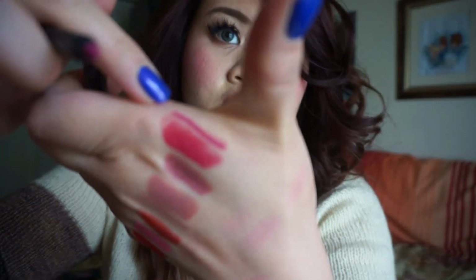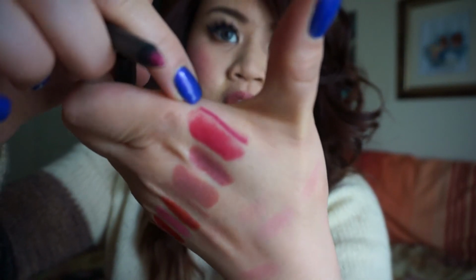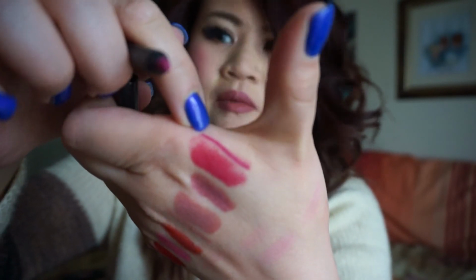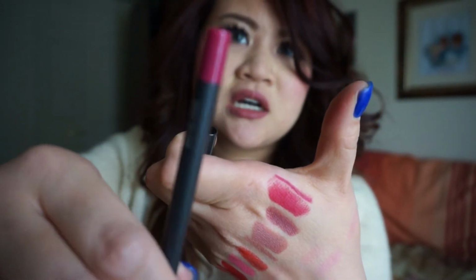This is More to Love, and they go really well together. This looks way more pink, and this is a bit more magenta, as you can see, but they look so good together forever.